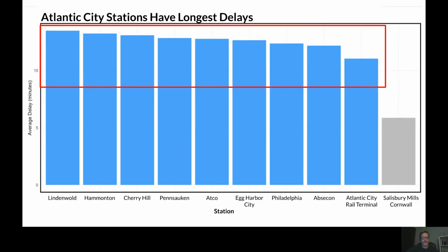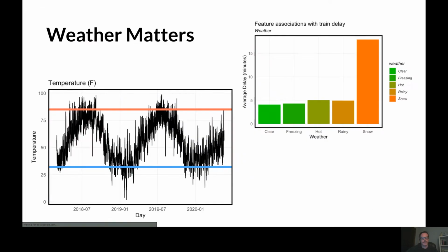We looked at the top 10 most delayed stations on average across all New Jersey Transit stations. The Atlantic City line saw significantly longer average delays of over 10 minutes on average. These are shown in the blue bars here. This example shows that delays are cumulative and impact the entire rail line. It's not just one stop.